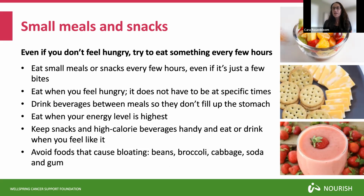So you don't want to fill up on beverages like water that don't really provide any calories or nutrients. You want to make sure you're filling up on your foods first, unless the drink you're having is really nutrient dense, like a milkshake or a nutritional supplement like Boost or Ensure. Those you can sip throughout the day. But if you're just having water, try to have it between meals, not with your meal, so you can make room for more calories.